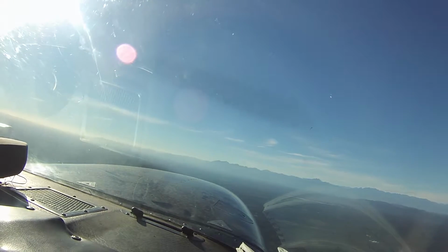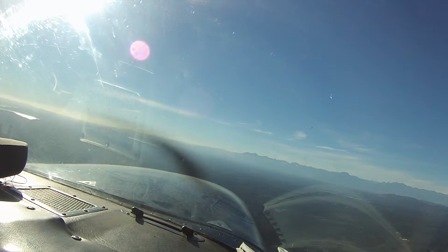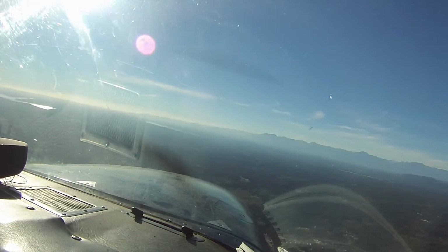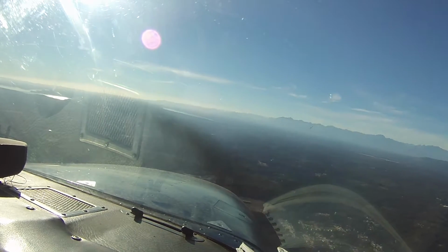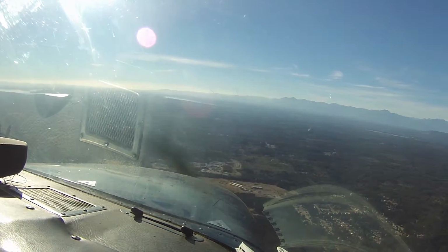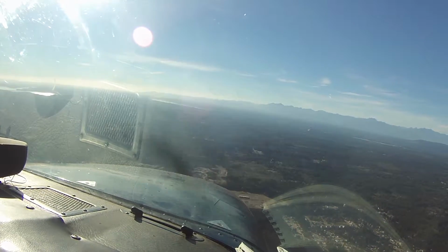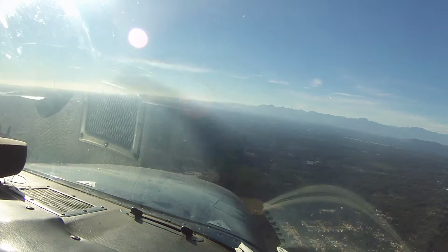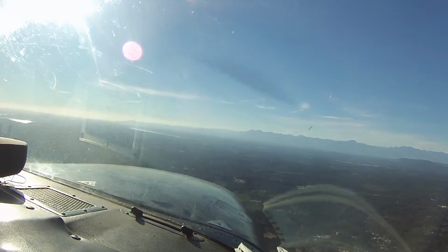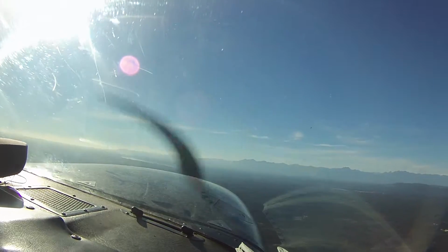Okay, so what we'll do here is we're going to go ahead and pitch over like this, and we're going to let the airspeed increase, and we're going to get in a glide at 65 knots at 1500 RPM. We're going to pull it back a little bit more. Now we're going to hold this. Now pull this all the way back. All the way back.